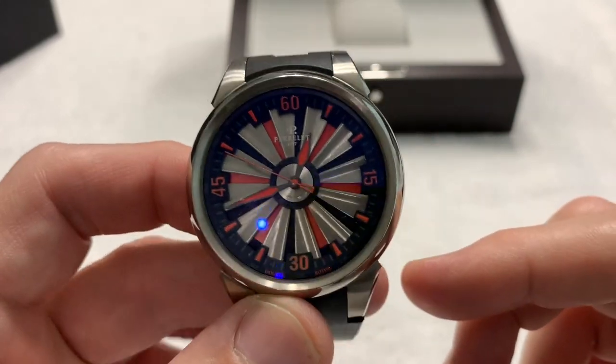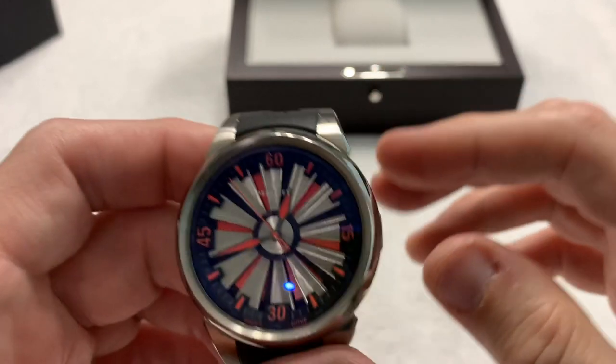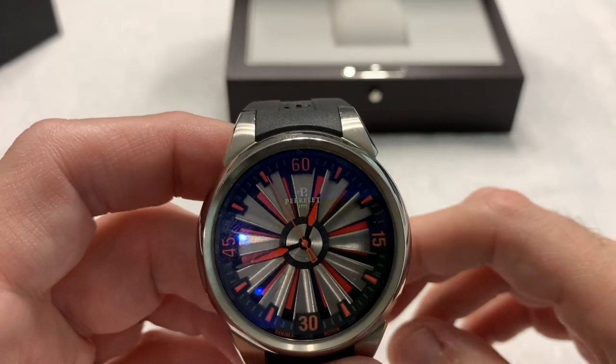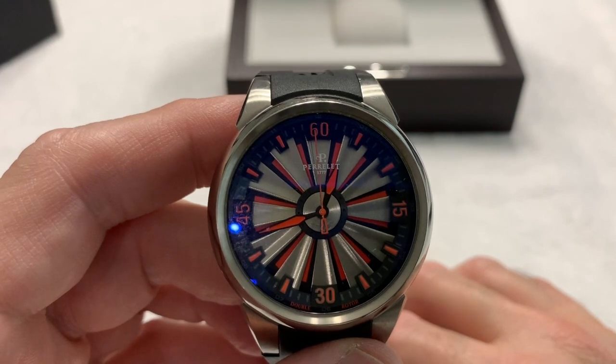So, I hope you enjoyed a look at something that's definitely a bit different. Definitely a walk on the unique side of the watch world.